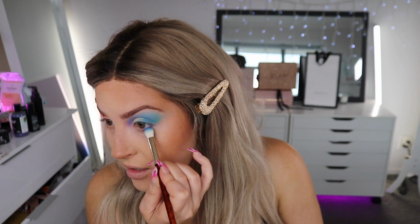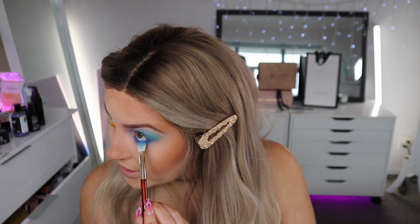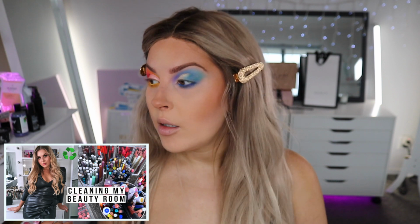I'm gonna go in with Soaked, which is the bright blue, underneath this side. I've got Colourpop crossed, and then blending the yellow. Oh, this one's perfect. This is Urban Decay Chaos. I'm using my coloured eyeliners so much more now that I've cleaned them up. You guys know how I did it in that video, my cleaning my beauty room video.